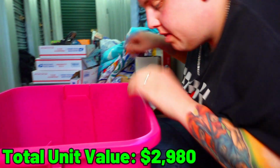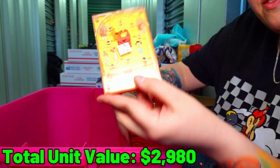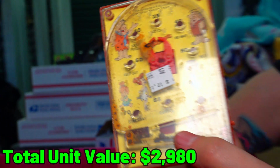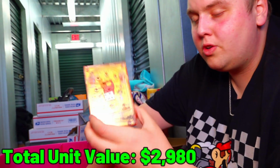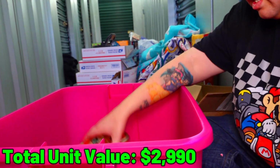Oh, I love this tote already. Good pick. What is it? Oh, look at that. It's a Fred Flintstone pinball machine. Cool. That's so cool, actually. What year is that from? I don't even know. Does it have a year? No. It's definitely older, that's for sure. Let's see what's in these guys.